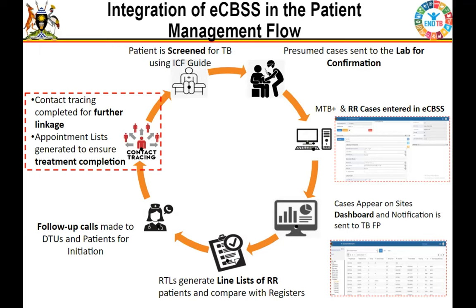So that's where I mentioned that there has always been a check between what is in the system versus what is in the manual records to make sure that this linkage is made actionable. So periodically, on a weekly basis, the regional TB and leprosy supervisors generate lists from the case-based surveillance and compare them with the registers to make sure that we don't have any missing link. And the integration of having the system together with making phone calls helps the diagnostic treatment centers and patients to make sure that they are all initiated.